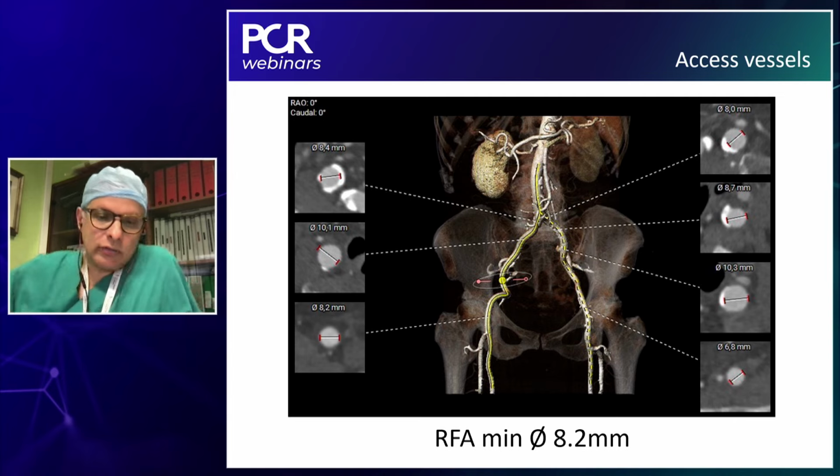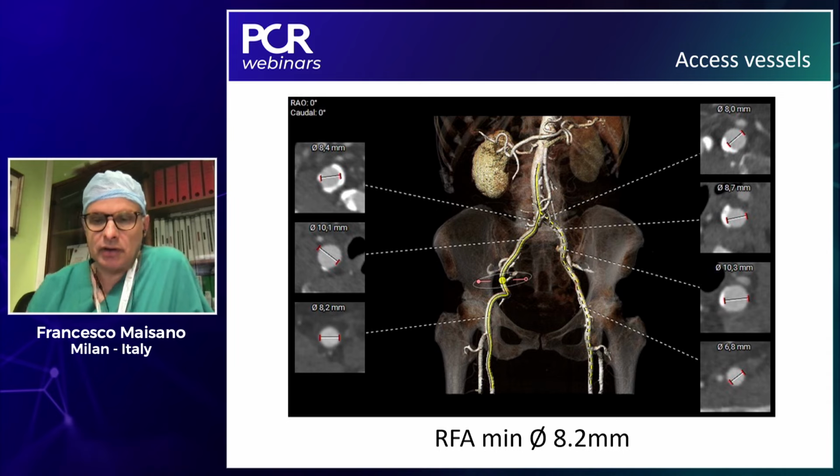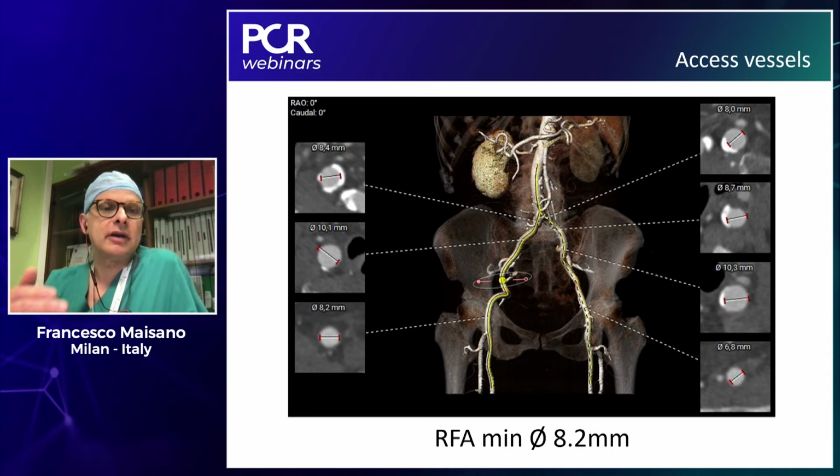So this patient has an age which is borderline in the decision-making algorithm between surgery and TAVI. According to the European guidelines, this age is 74, so we are 2 years earlier than the official rule, which is obviously something that we need to learn is not going to be a rule for every patient.